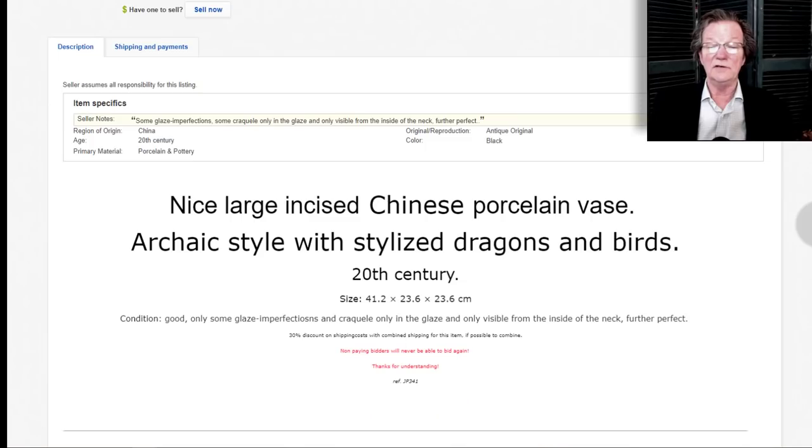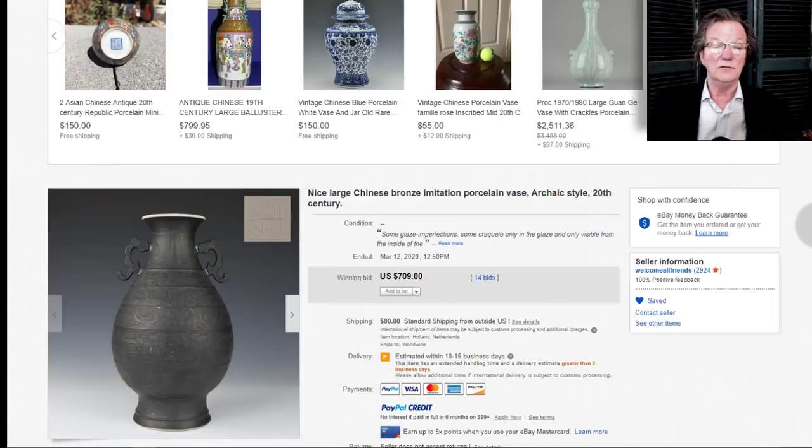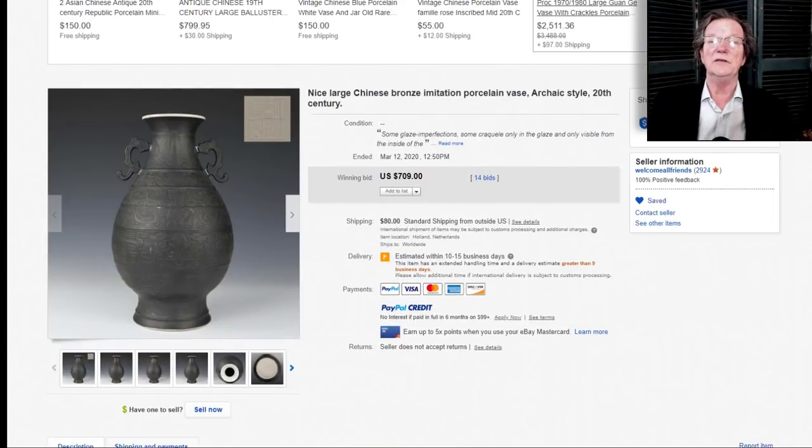How did they describe this thing all the way through? All they say is 20th century. But it's not new, so it may have been a Republic period piece or something.